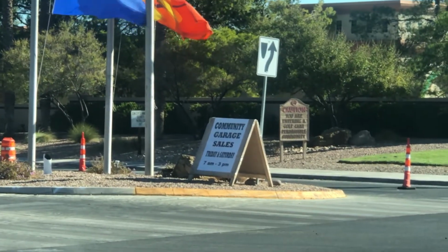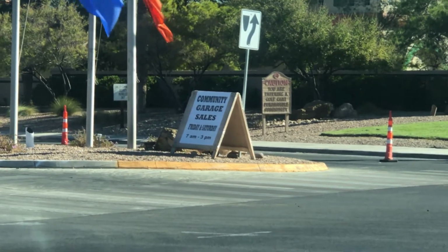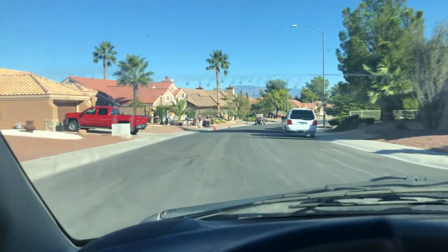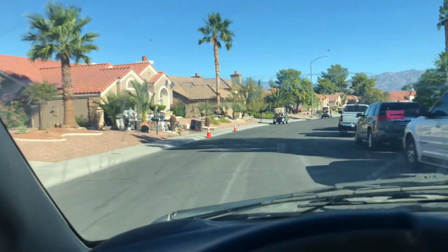So it looks like this area is a community garage sale. Let's get in here and see if we can find some deals, find some yard sales. Guys, first garage sale is right over here to the left. Let's see, turn right onto West Stony Point Drive.